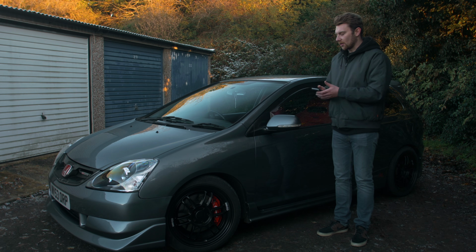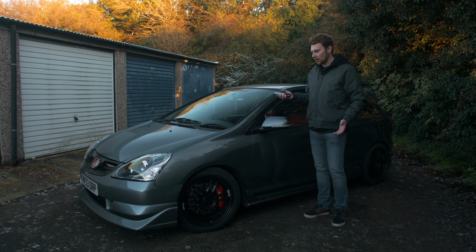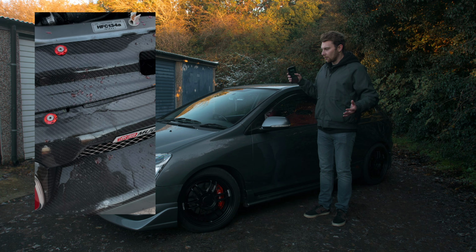Now we're talking about service costs, and touch wood, I've been very lucky with this car. I haven't really had any major things go wrong. The only thing that's ever fully stopped me was a coolant hose popping off, but I've been very lucky.